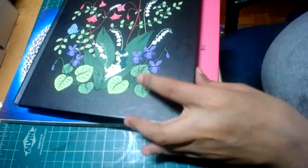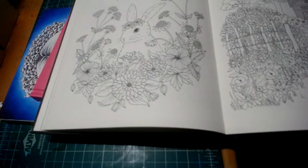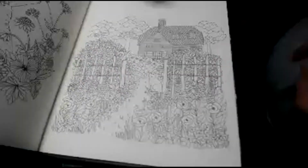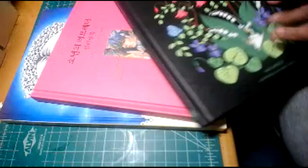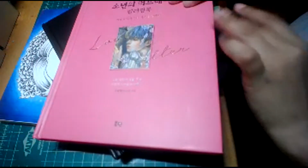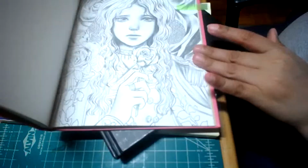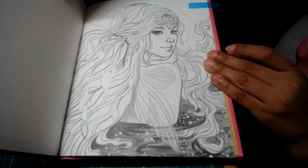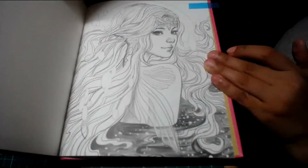So, we could do Botanicum. One of these, this cute little bunny. Oh, this cute little scenic page here with the house. Both good, but then we'd be using pencils. Or we can do Love Letter. This one by MOMO Girl. Oh, the cute girl. It's a really nice one. I think this is a mermaid. Could do that one.